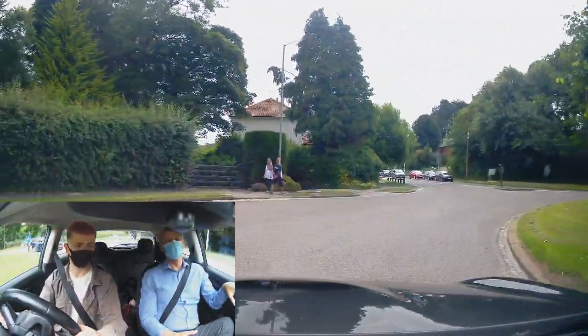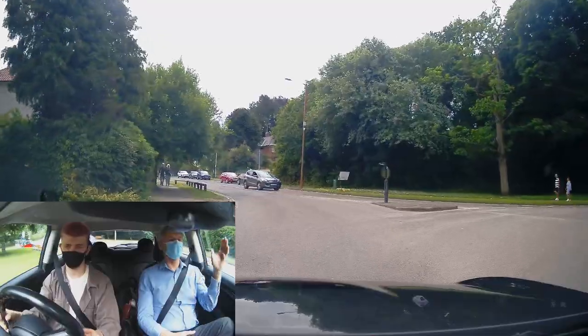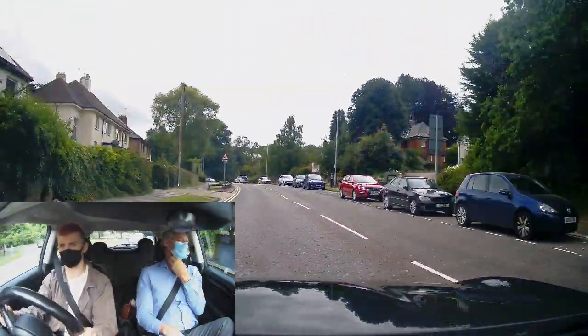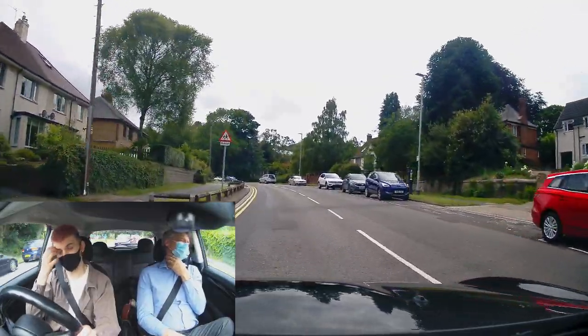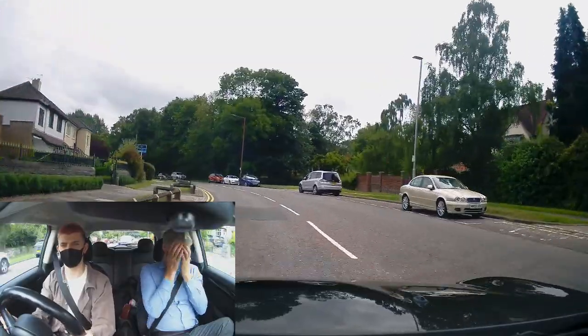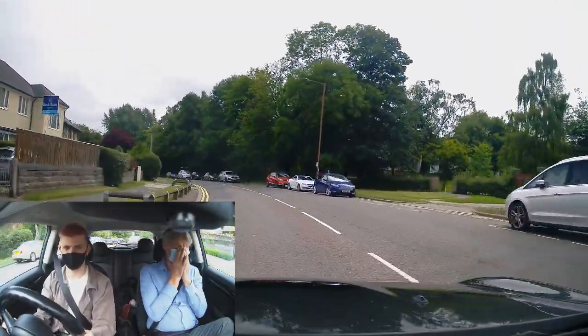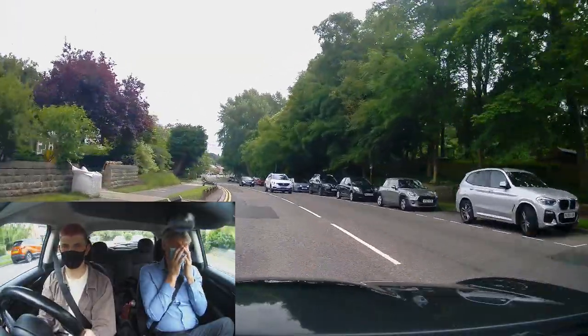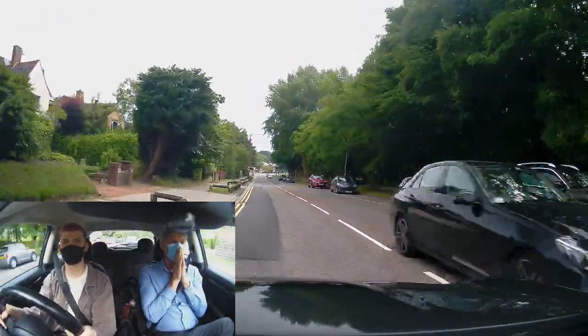Left door mirror, because people could come round in the left corner. That was good though, it was a good speed at that junction. Did you see how bad it was? Yeah, that was horrible. Keep that on. Kind of weird that they actually make roads like that.